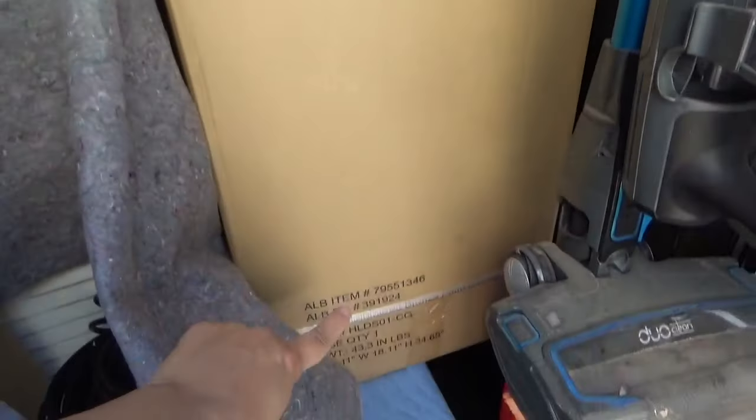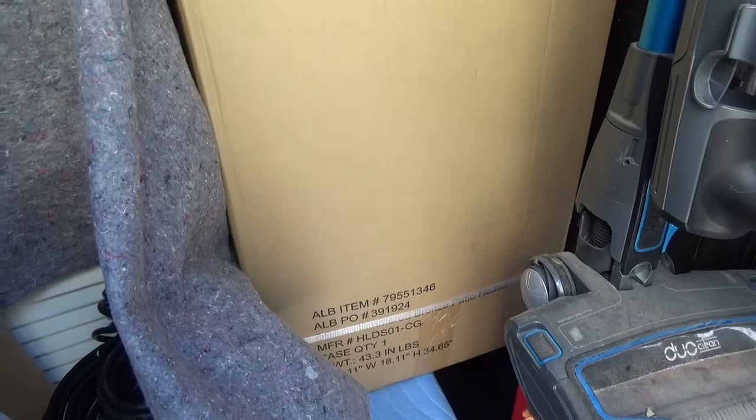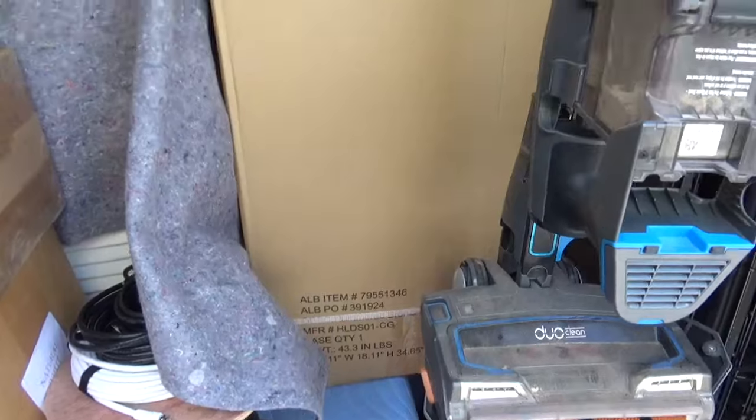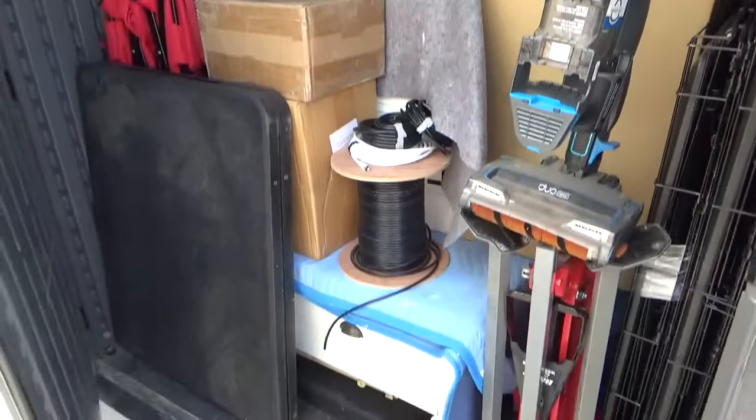This here is a patio heater that my father-in-law gave us. We have not opened it. We've had it for like over a year or so, but it's so windy here that we just don't want to put it up because it'll probably break and blow away. So that is what is in this shed here.